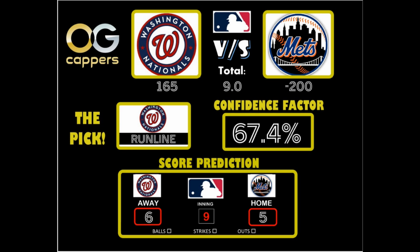Nationals bullpen, I keep talking about it. They've been exceptional, only allowing 2.3 earned runs over their last 5 games. That Nationals offense keeps capitalizing on opportunities. That is the name of the game here in Major League Baseball. 5.67 runs per game over their last 3. That offense is 10.4% higher than the league average here right now. Nationals offense getting it done. .797 slugging.